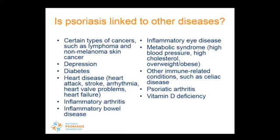We also know that there is a link between increased rates of depression and psoriasis. And with all of these in mind, we can go back to that severity scale that we just saw in the previous slide and see how much of an impact psoriasis can have on your overall quality of life. And we can see how important it is to have the right diagnosis and to have the right treatment plan to not only control your psoriasis, reducing your symptoms, but to also help to reduce your risk for any of these other comorbidities.